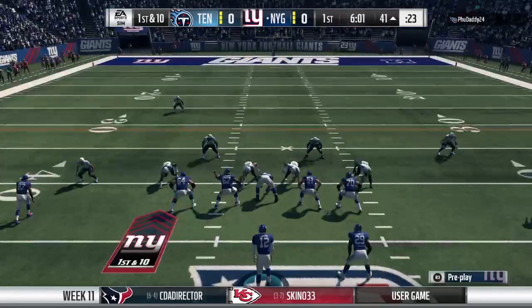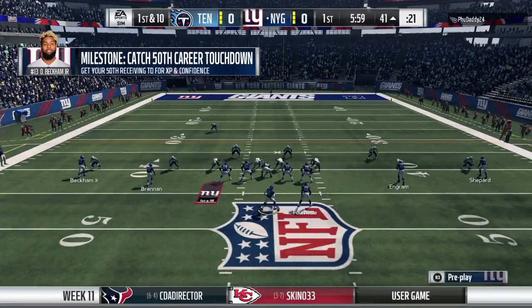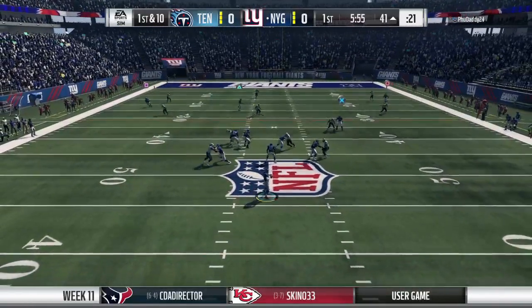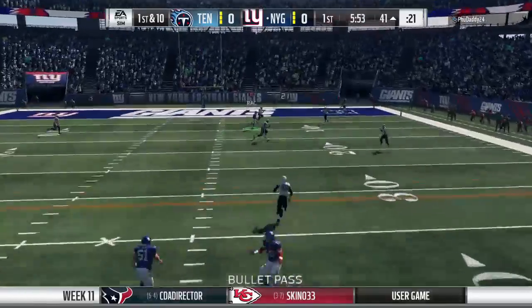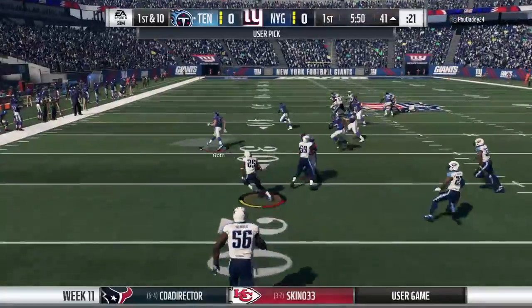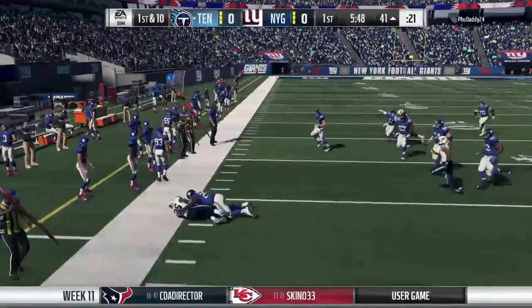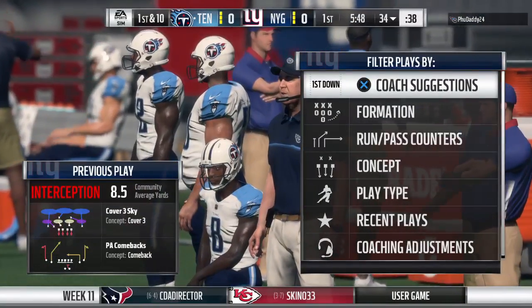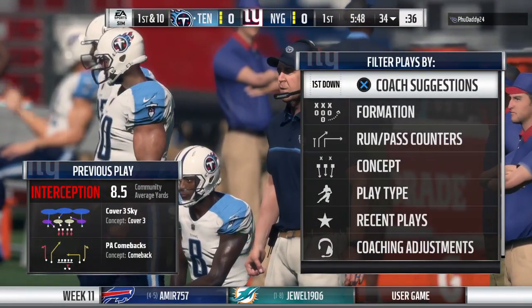Shift together here from the D-line. On 1st and 10, Stafford. They'll rifle this one deep right into heavy traffic, and it's intercepted. Picked up by the USC man, Adoree Jackson. And it's a good return here as he'll get all the way up close to the 35.